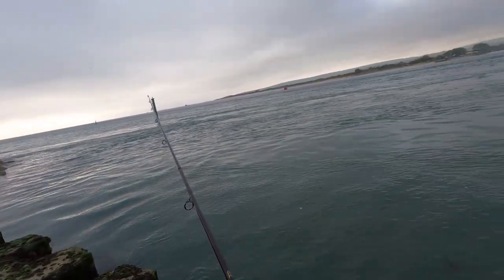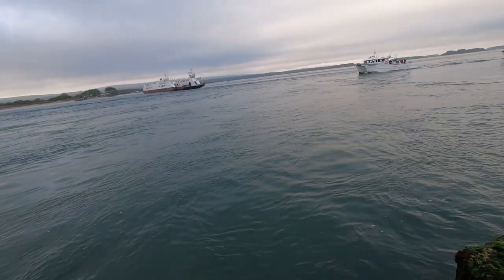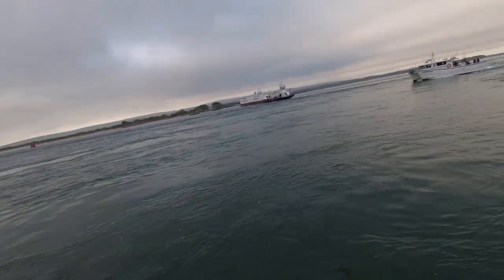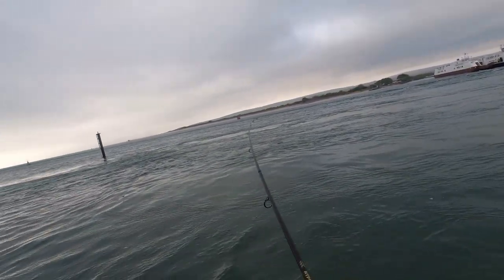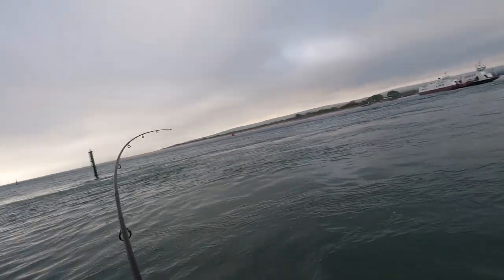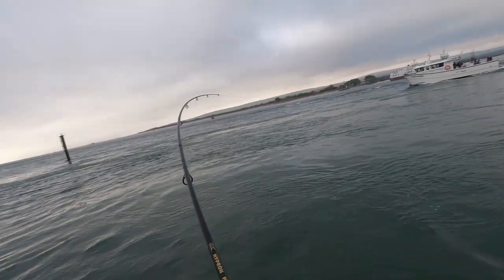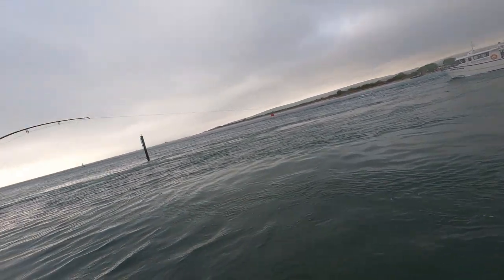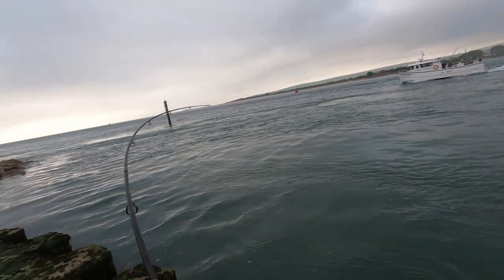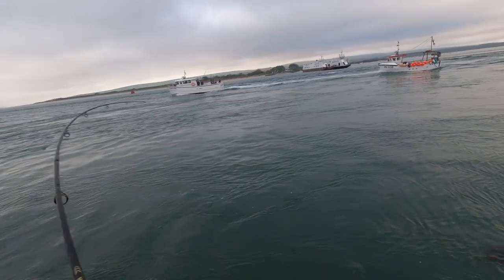But yeah, it's a nice morning. It's quite warm down here this morning. There's a few boats going out. Ocean runner there, going out for their charter sessions. Potting boat there.